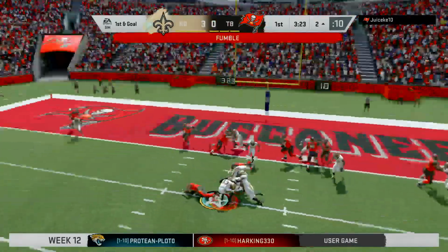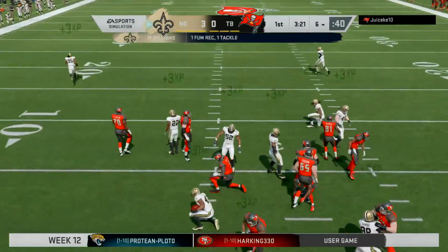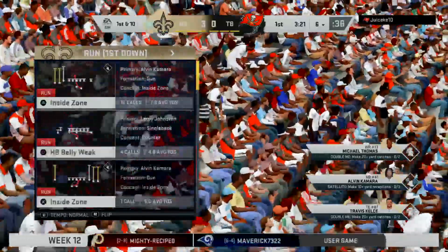Here's a run with Mixon. Hammering for the goal line. He loses the football. And this is picked up by the Saints. And a big turnover there as his guys will get the football back.